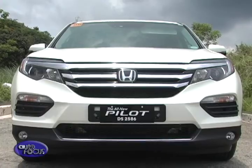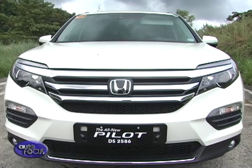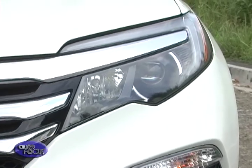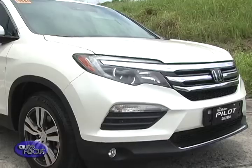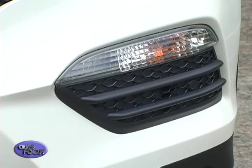Moving to the lower half of the front fascia, it gets a honeycomb treatment on the lower half of the grille and air intakes. To give the car a more masculine look, the bottom half of the car is given black cladding. Pilots come with automatic LED projector headlights with automatic self-leveling. These units are also accompanied by LED daytime running lights and fog lights.